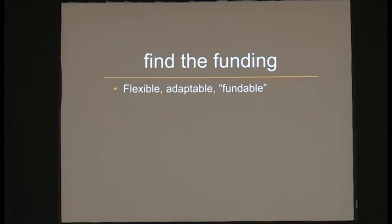So looking at the funding, what we need to be is flexible and adaptable. Our projects need to be packaged so that they're fundable. So from a grant writing perspective, that means hitting all the buttons about the objectives of the funding programs. The foundations, when they're looking to fund certain things, have priorities, and we need to be respectful and anticipate those priorities so that our projects compete well for those grants.